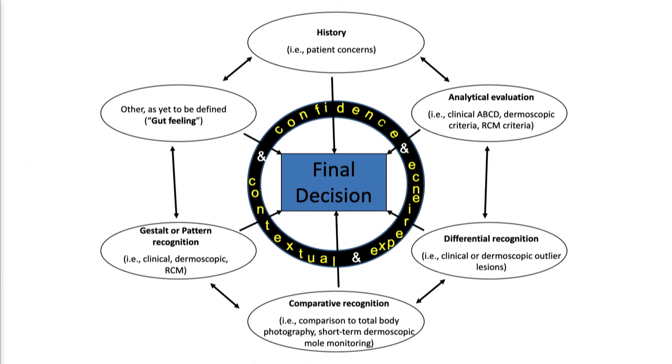And a lot of times what we do is this gestalt, right? This gestalt of thinking about it. And there's something to be said about pattern analysis, your gut feeling, and how you check the lesion. And you have to wrap around this whole context of looking at patients and how to manage them, right?